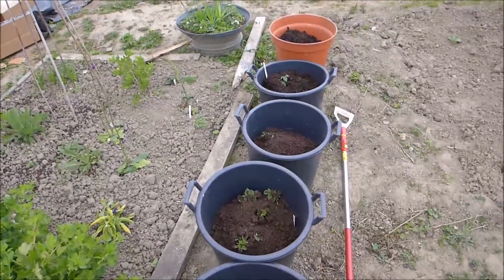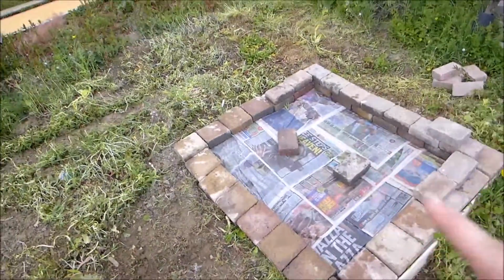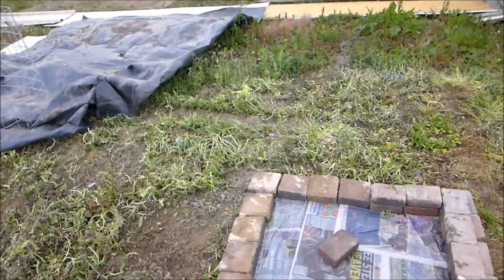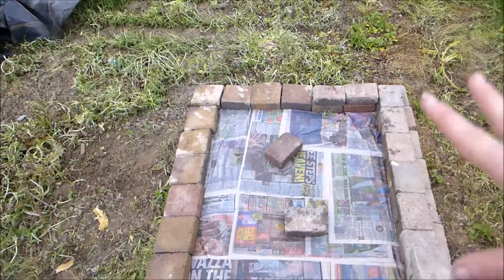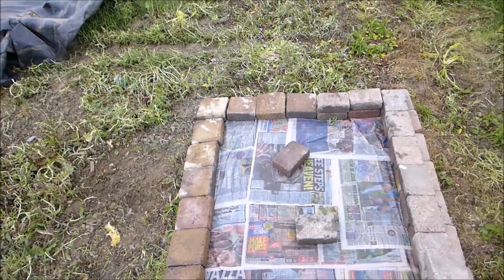Potatoes in pots need earthing up again. Never ending. We've removed some of the black coverage here, and we're going to try our first no-dig bed. We've got a big box, so we just flatten that out. Box of cardboard, flatten that out. Straight on top of the weed. Well, we hoed. But straight on top.